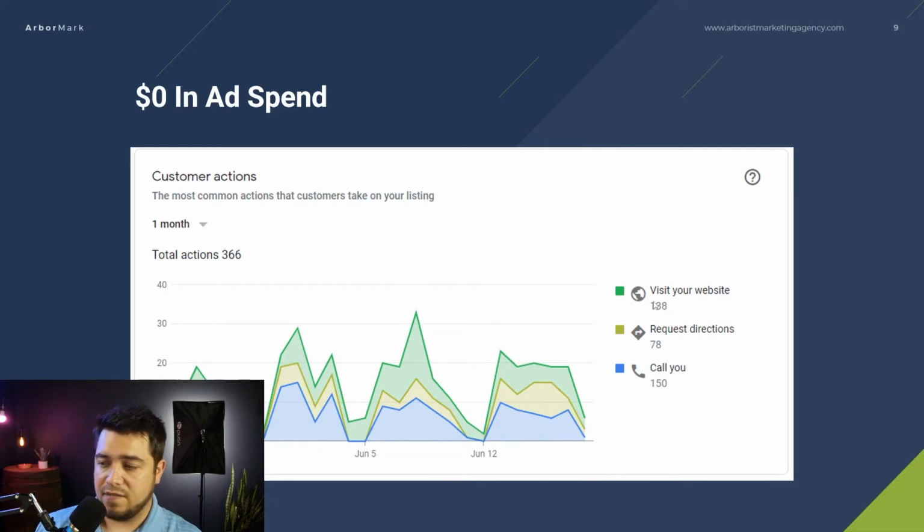Here's 138 visits to their website. Now this is just from their Google business profile. This isn't from all of Google or Firefox or anything. 78 requests for directions. Now, I know most customers are not going to type in directions to a tree care company and go talk to them face-to-face. But when your guys are coming back from a job, it's always great for them to plug the directions in because that's going to show relevance to the location of your business on Google.